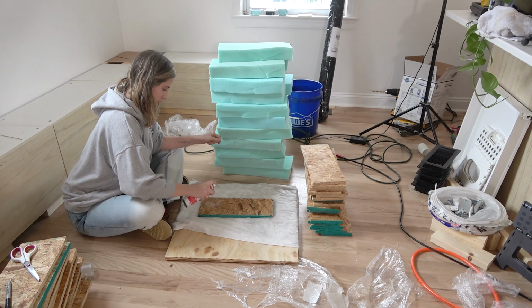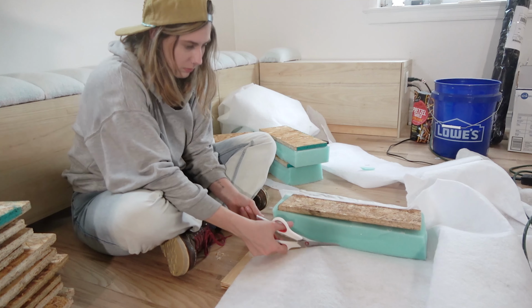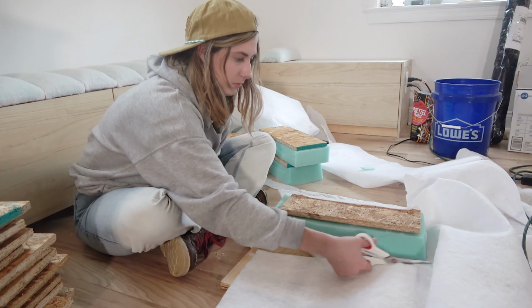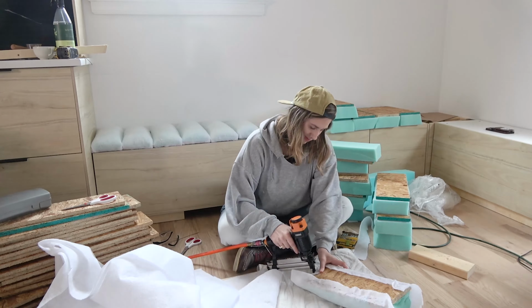And once all the pieces of foam were cut out, I tacked those to each piece of plywood and then started on the very long process of covering each piece with batting. And while I got to work on that, my brother started to install the last cabinets. Yeah, that's right, we still had more cabinets to install.